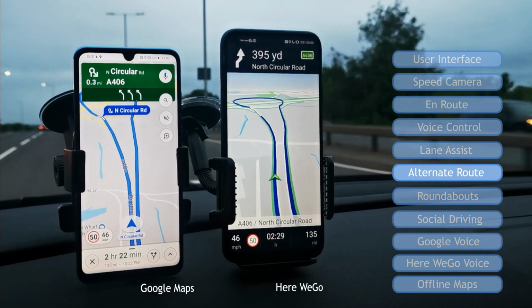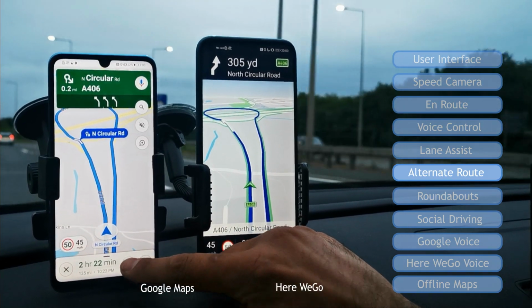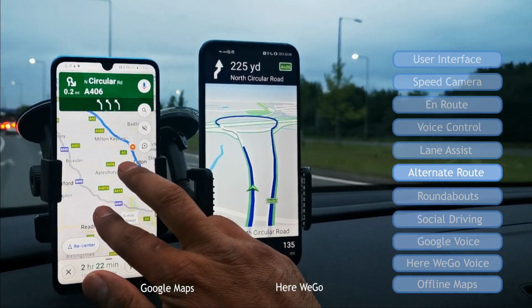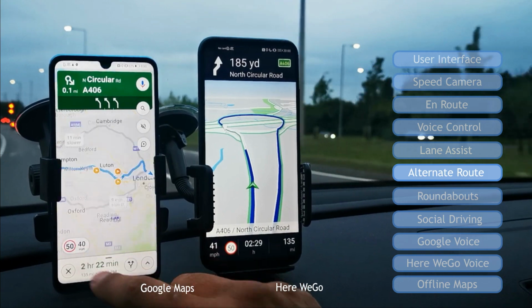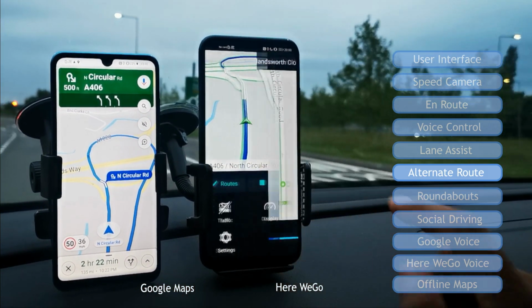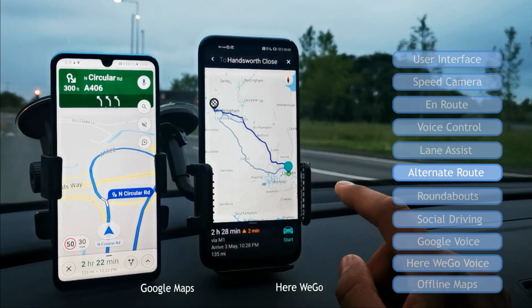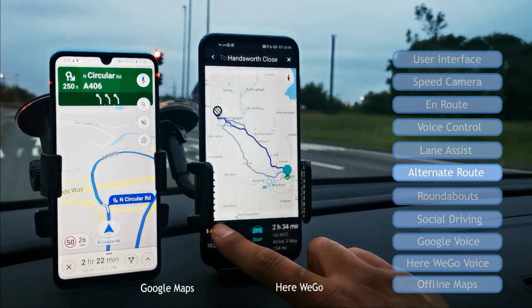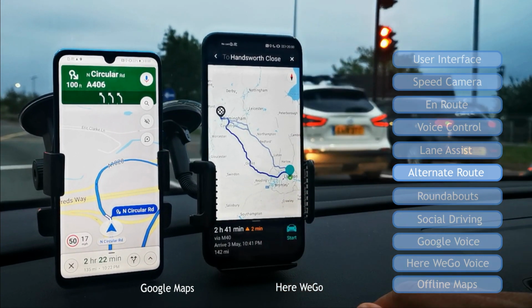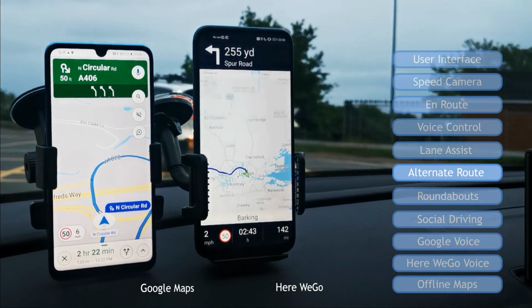Both Google Maps and HereWego have an alternate route function. With Google Maps, you press on this button here and it visually pops up with the different route that you can navigate around, and then just tap to go onto that route. On HereWego, you have to swipe up, click on routes, and then it will find an alternate route for you here, but you can't tap on that, so it's not as user friendly. But if you just swipe across, it will highlight the route that it's requesting you to take, and then you can click on start to continue along that route.